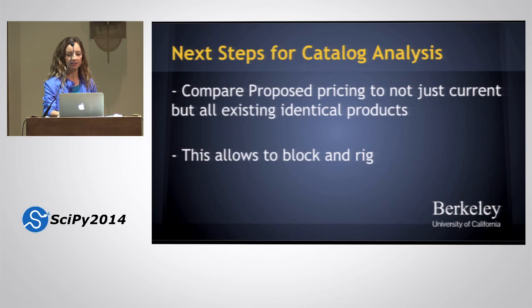And the next steps for the catalog analysis, I think this is great. We're going to be working on a new project. Instead of just looking at the proposed catalog pricing and saying, should I accept it or not based off of the current, we're going to start creating a database of all the products that we already have and inputting the information from the proposed catalog. Even though the proposed catalog may be better in pricing than the current catalog, if we already have several products that are actually better, we don't necessarily want to accept that price file. So that's a next step for this analysis.